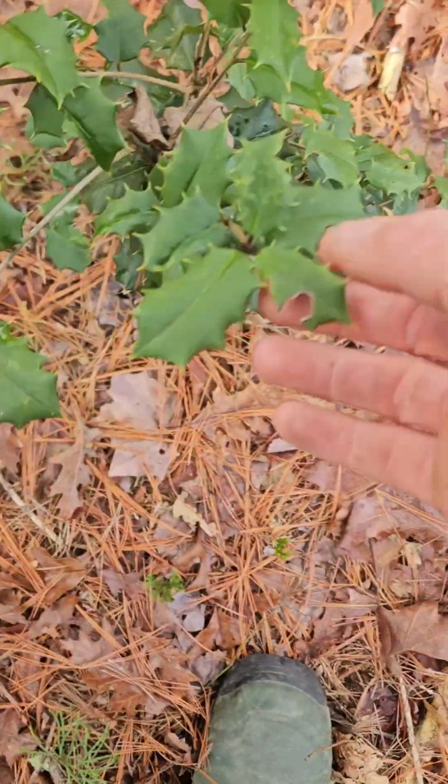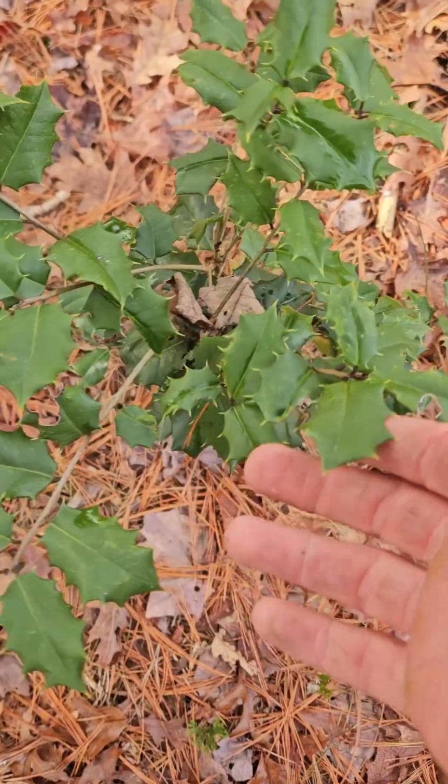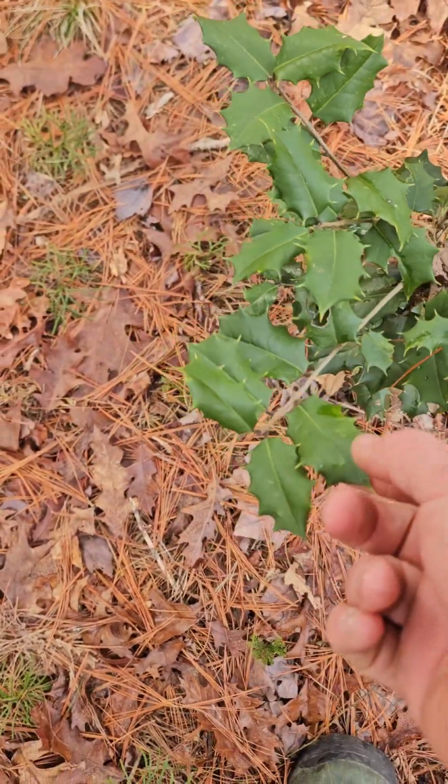Good old Ilex opaca, which starts to get common out this way. I saw a bigger one earlier. These are dioecious, meaning they are male and female. Red berries when they're big. This one's a small one.